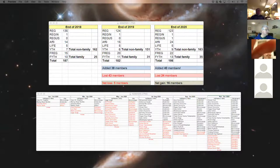So we had 2 new members in January and February, 4 new members in March and April, 14 in May and June, 10 in July and August, 2 in September and October, and another 8 here. You can see the names of the members here as well. I'm not sure if the resolution is good enough for you to actually read them. But everybody in red here is our new members in 2020. And that's my report.